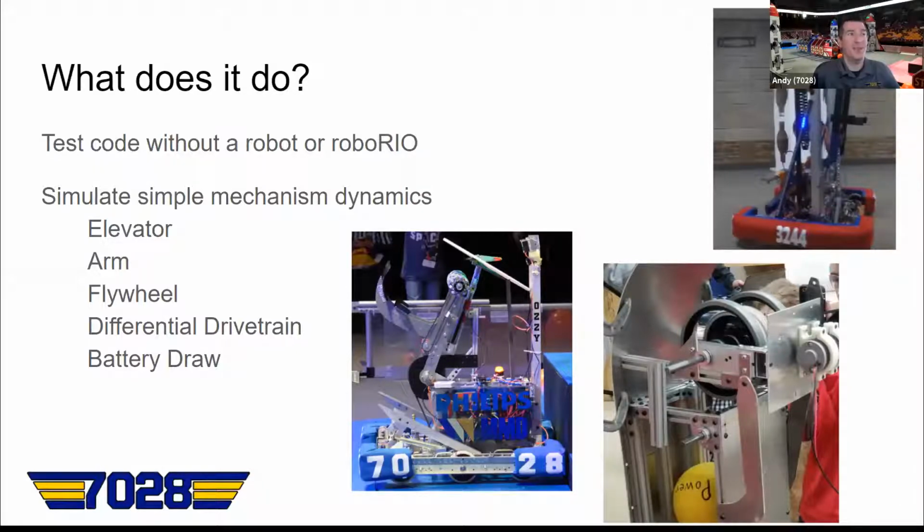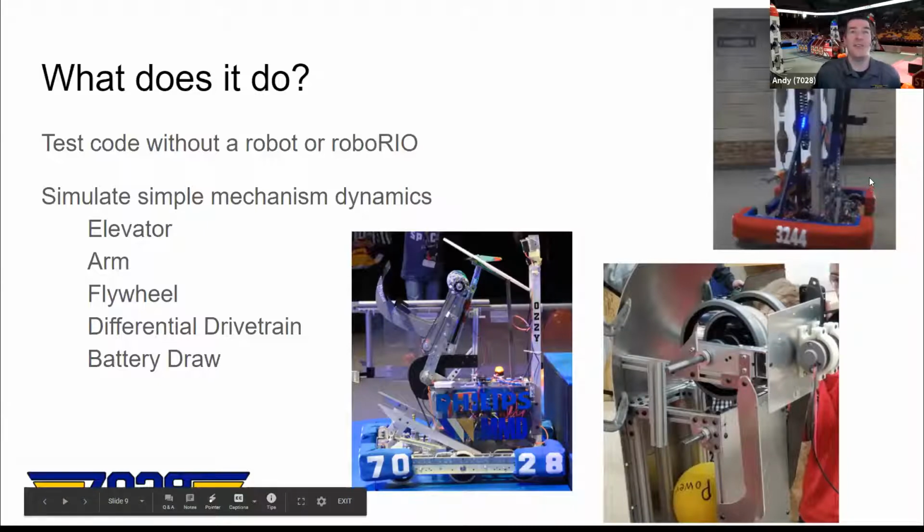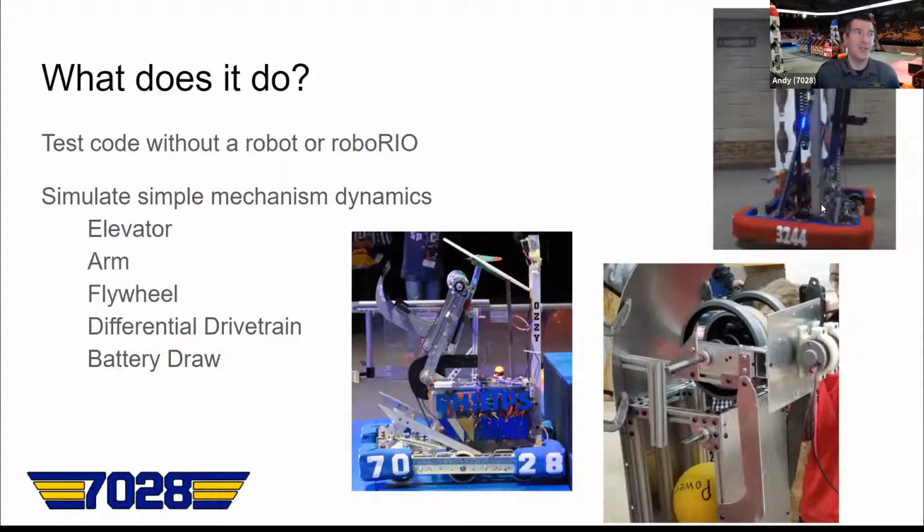It has some built-in dynamics that it can simulate. So it can simulate the physics of an elevator, which is kind of what we have up here on the top right, this 3244, the Granite City robot. They have an elevator here that can lift up so that they can reach these higher positions. So there's a class built in that can simulate gravity and the weight of your elevator so that you can actually program that.